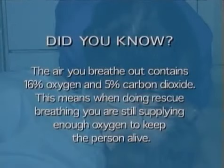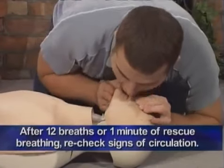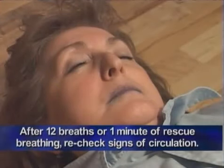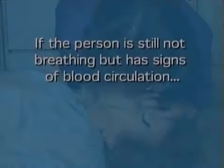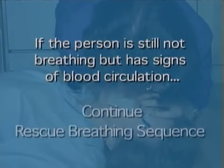Did you know the air you breathe out contains 16% oxygen and 5% carbon dioxide? This means when doing rescue breathing, you are still supplying enough oxygen to keep the person alive. After giving rescue breathing for approximately 1 minute or 12 breaths, stop the rescue breathing technique and recheck for signs of blood circulation. In other words, check to see if their heart is still pumping. If the person is still not breathing but has signs of blood circulation, continue the rescue breathing sequence.